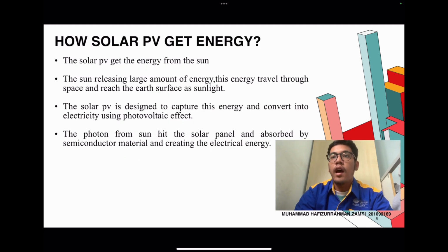Last but not least, how does the solar PV get the energy? The solar PV gets the energy from the sun, which releases a large amount of energy. This energy travels through space and reaches the earth's surface as sunlight. The solar PV is designed to capture this energy and convert it to electricity using the photovoltaic effect. The photons from the sun hit the solar panel and are absorbed by the semiconductor material, creating electrical energy.